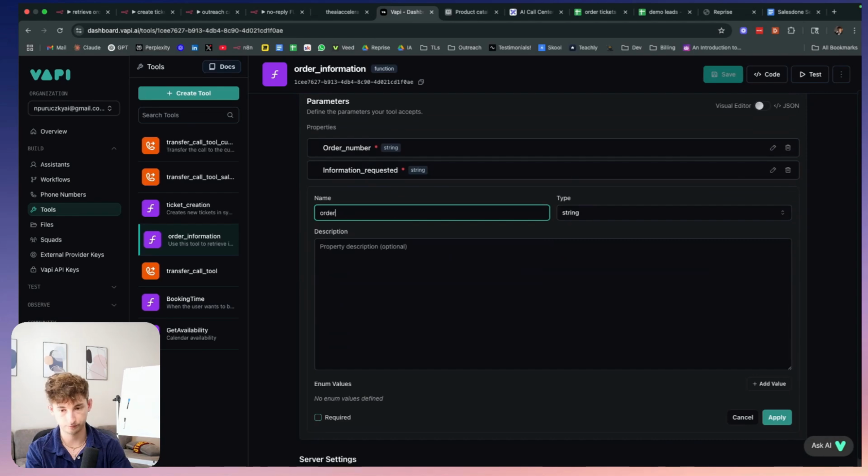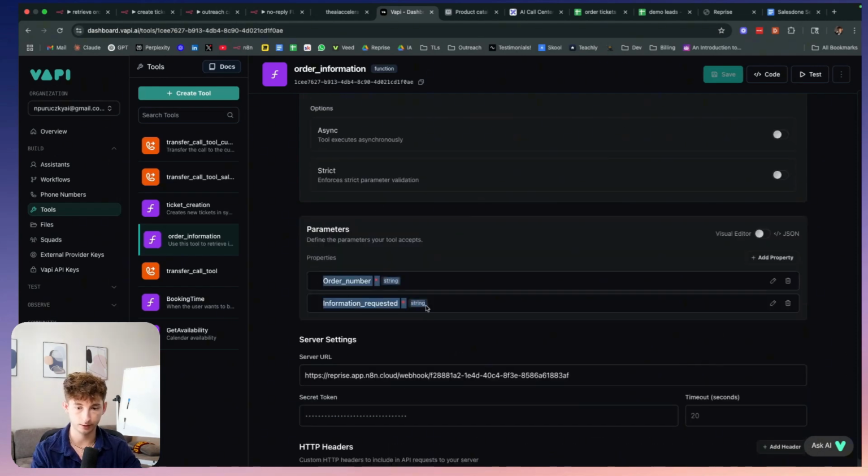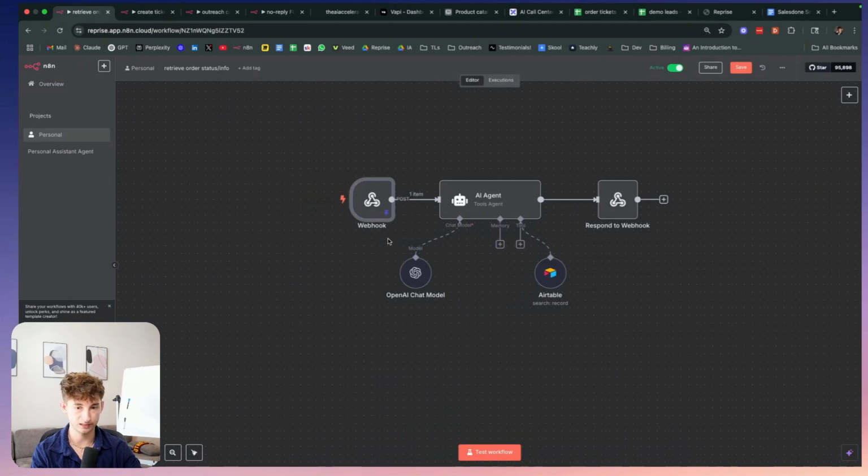All I do is just input the name. I don't do anything else. I make sure that the string is the specific type, and that's really it. And then you'll get something that looks like this. So that's going to bring us to our next step, which is going to be actually creating the AI agent.